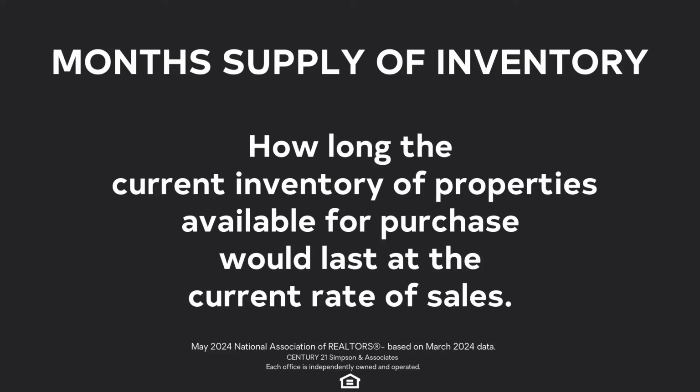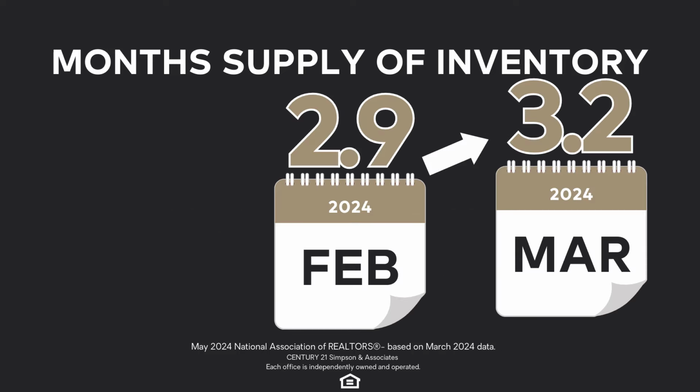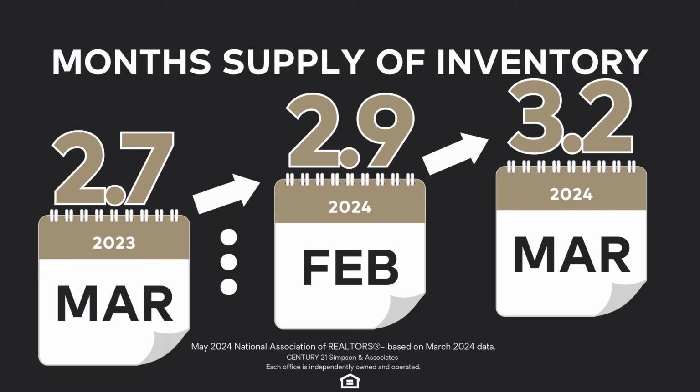Meanwhile, the month's supply of inventory, indicating how long it takes to sell current inventory at the current sales rate, sits at 3.2 months, up from 2.9 months in February and up from 2.7 months in March 2023.